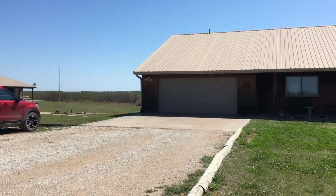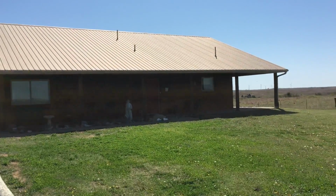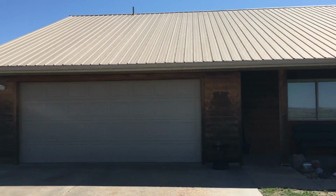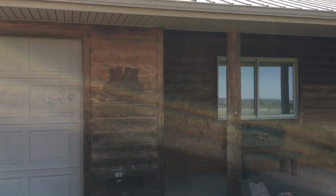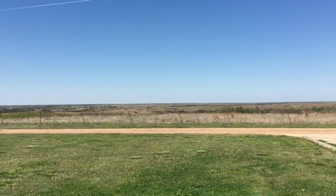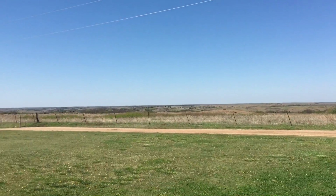So walking up, you'll see there's a porch that does wrap around the whole back side of the property and has a 2-car garage, which is an oversized garage, fits a Suburban and everything inside with a workbench as well. You've got your covered front porch, and then let me just pause for a minute so you can see from the front what your view is.